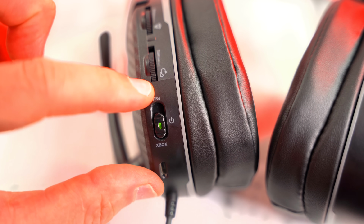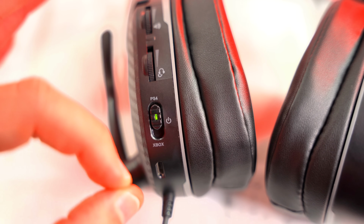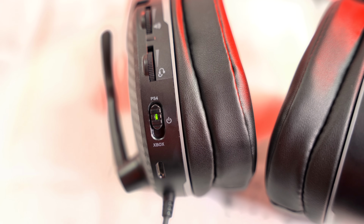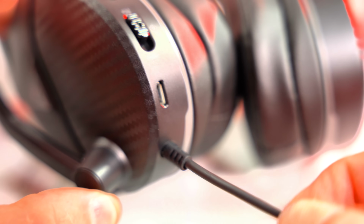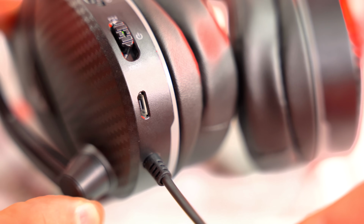Right below that, you're going to see a PS4 and Xbox switch, kind of like your power switch. I don't really know the difference, because on PS4 you can still switch it to Xbox, it doesn't matter which way. What I've noticed is when you switch it to Xbox, it gets slightly lower in volume. So I recommend you always keep it in PS4 mode.